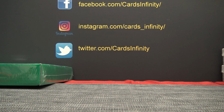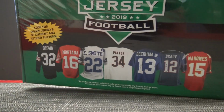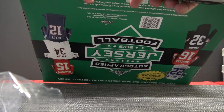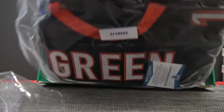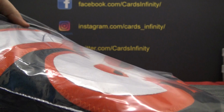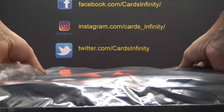All right, all right, all right. And the last one for the random teams. Yes, the Bengals hit twice. AJ Green. Kevin hit twice. Mixon and Green.